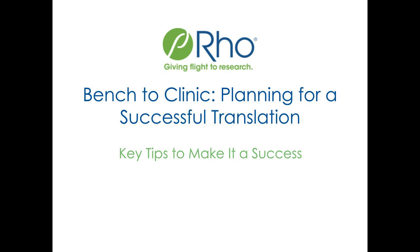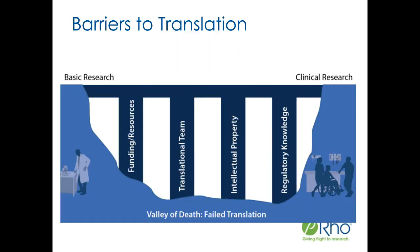So it's a lot of topics to cover. It's going to be somewhat high level, but hopefully there'll be some take-home key messages that will be helpful for you as you move your program through from the bench to the clinic. So next slide, please. Shown here are some of the barriers that need to be overcome when you're moving your research program through preclinical development from the bench and into the clinic through a successful IND and into a clinic.